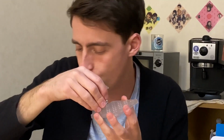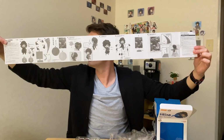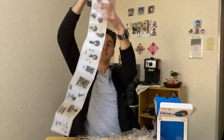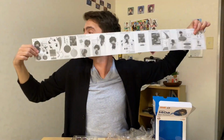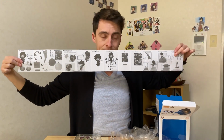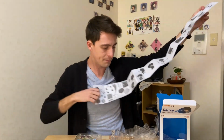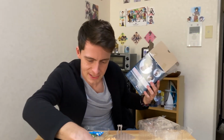I don't know what I'm going to do. I don't know which piece connects into where. Maybe there's instructions. Oh! Oh my God! What the hell? Look at all these pictures! Everything is explained from left to right, all the way there! Look at that! Look at all these pieces! I'm gonna have to follow these instructions. Oh cool, it's in English. I like that.